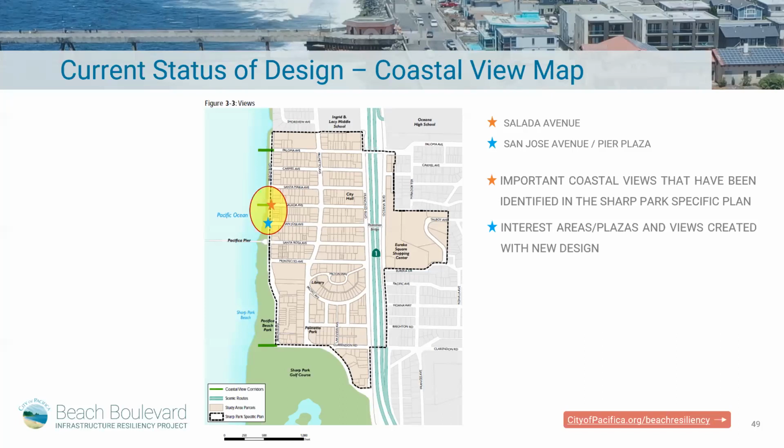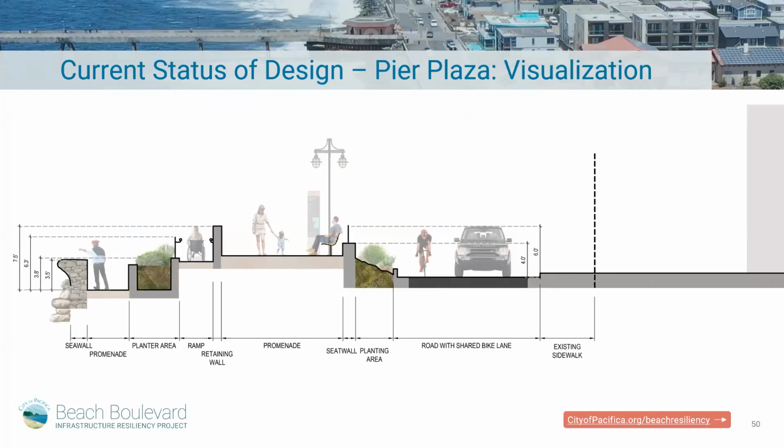So going to the impact of that view in the next slide, you can see that cross-sectional look at the promenade and the road at this location. You can see that we are picking up about maybe 3 feet at this location, 2.5 feet from the road to that plaza height, and then using the seawall, or what we're calling a retaining wall here, that goes up to that 30-foot elevation. So we're able to step down from the designed height of the seawall down to the promenade and then down to the road.